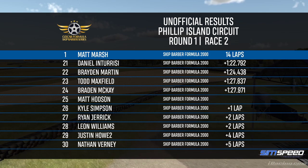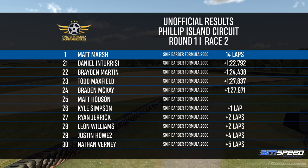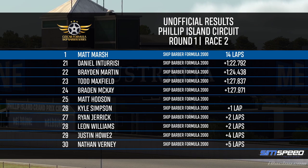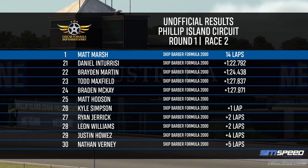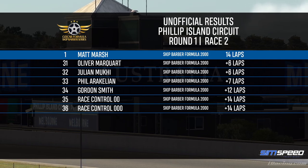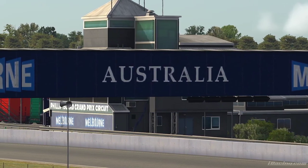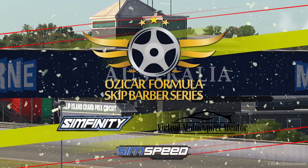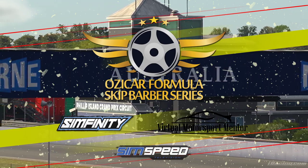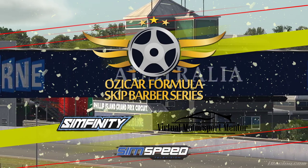David, let's dissect that finish there. So the contact between Gork Roger and Coote, that's what handed Marsh that victory, I think. I mean, the fact that that didn't end in catastrophe for either of those drivers surprised me beyond anything. Yeah, that could have taken all three of them out of the race, David. If they spun, could have very well been a case of nowhere to go for poor old Marsh, but I think that's one of the saves of the season already.